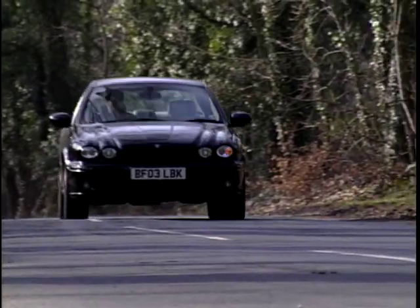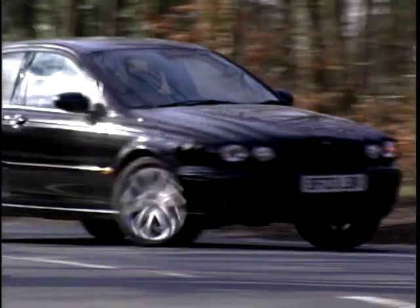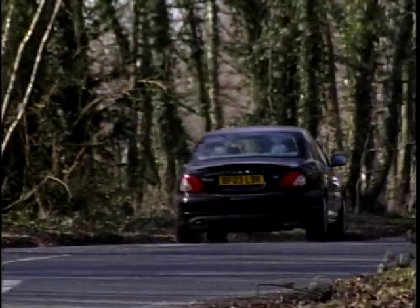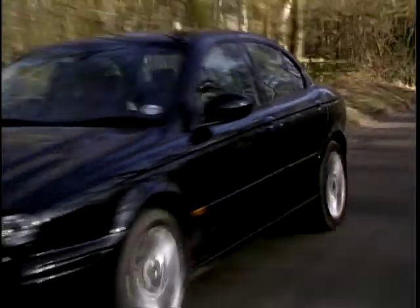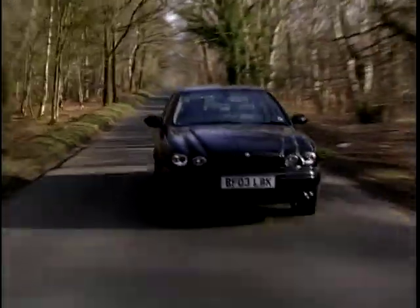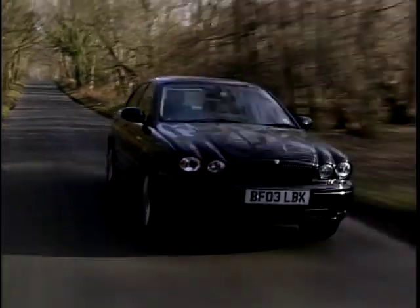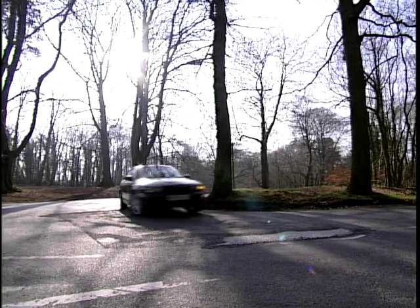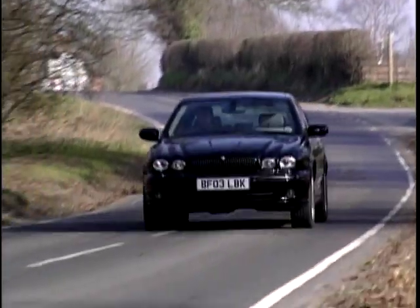A stumbling block for many, though, will be its high CO2 emissions ratings of between 219 and 240, making it an expensive option for company car users. The 2.5-litre and 3-litre models will be the choice of those who want extra performance and a more spirited driving experience, but the 2-litre will hold on to its value marginally better than the other models, although the whole range does well, retaining between 55 and 60% after 3 years.